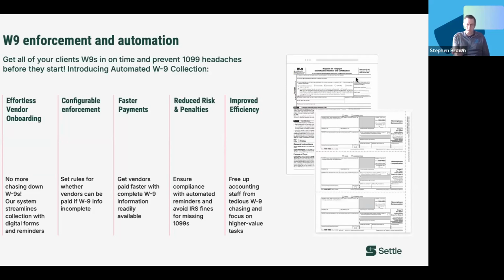Now, a question said, does this replace QuickBooks? No, this is syncing with QuickBooks. So the bills that are created in Settle go to QuickBooks, bills that are created in QuickBooks go into Settle. And in terms of syncing, with this solution, you're setting up a bank for sending out payments and essentially authorizing that it can send those payments out on your behalf.